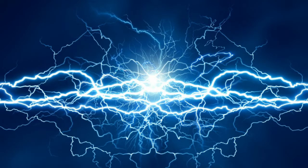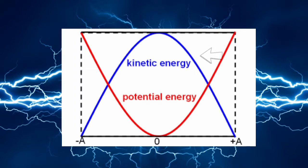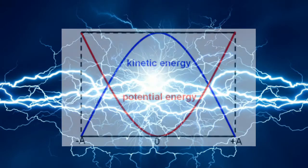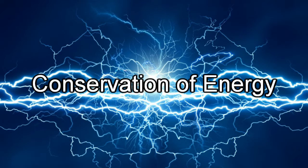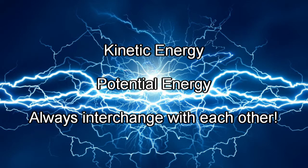Now you can visualize this in quite a nice graph. Of course, you can see the kinetic energy and the potential energy curves are different colors. And you can see how they interchange as the pendulum moves from one side to the other. So this is simply the conservation of energy at work, and that is because at any point during the cycle, the kinetic and potential energies of the mass are always interchanging with each other at the same rate.